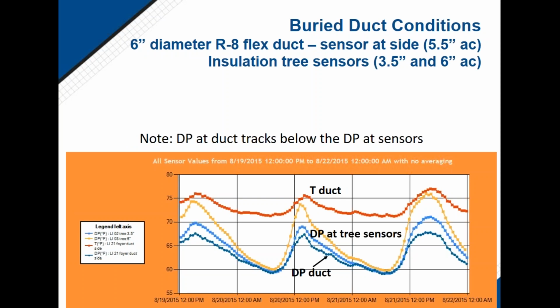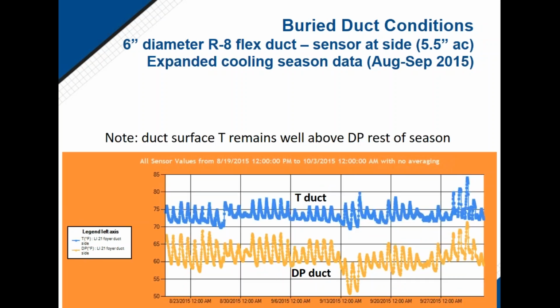So here's the same 6-inch flex duct, but I've inserted the insulation tree sensors, the 3.5-inch and the 6-inch sensor. And the takeaway here is that the dew point at the duct tracks below the dew point of the sensors. The duct dew point seems to be lower than one would expect based on the corresponding sensor location. And this is something we noticed consistently with our measurements, either at ducts or at boots as well.